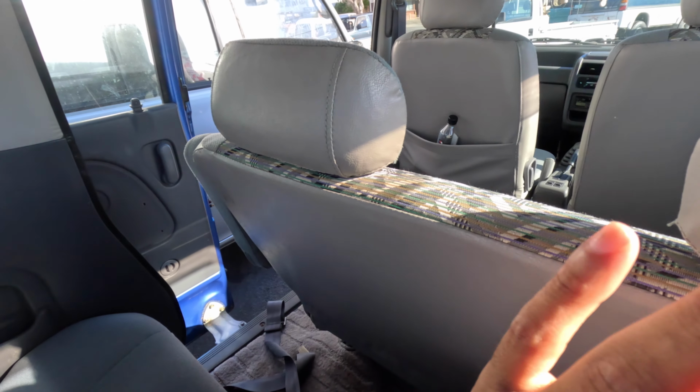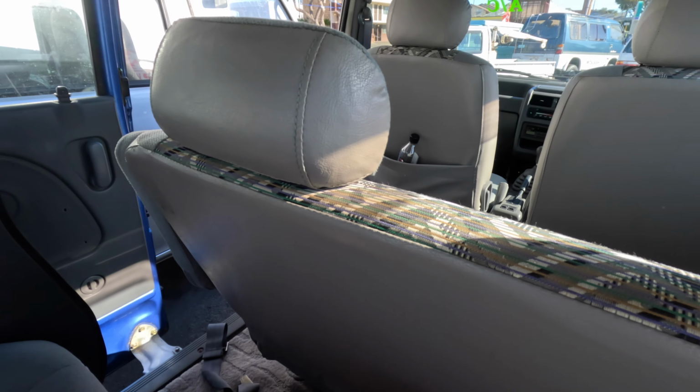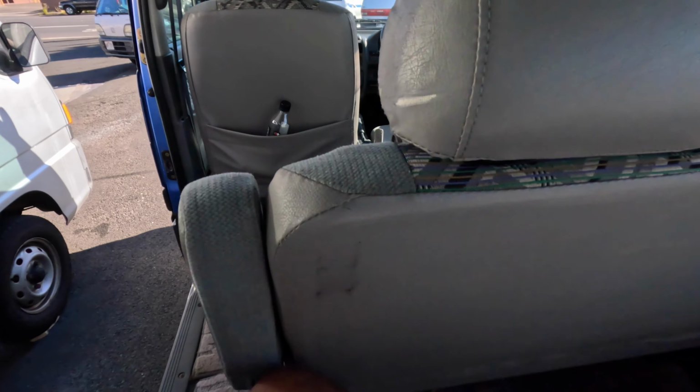My knees aren't touching. Again, not the most comfortable, but seeing how this is basically a Kei van, the fact that I could even have six people in here, that's pretty impressive, because I could definitely fit someone here. Someone could obviously fit right here, or at least adult-wise, but I don't know about three adults back here. That's kind of pushing it.